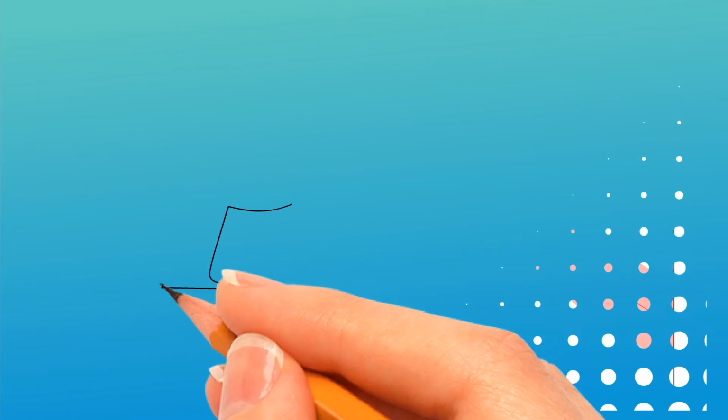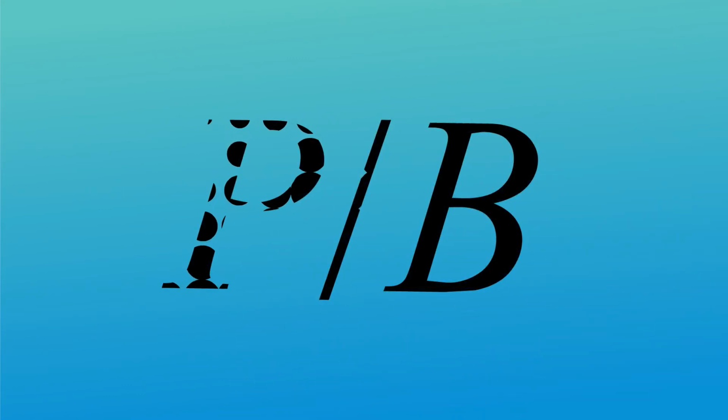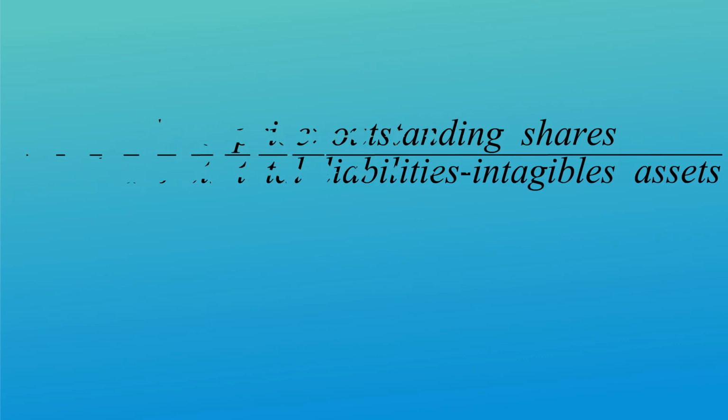You can also look for companies with a price-to-book value of less than 2. The price-to-book ratio is the price of the company divided by the total value of its assets minus its liabilities and intangible assets. A low ratio may indicate that the company is relatively cheap.